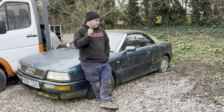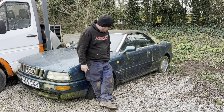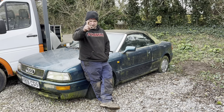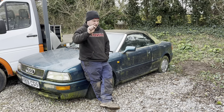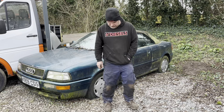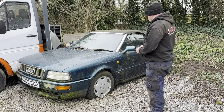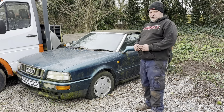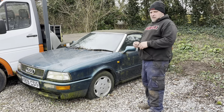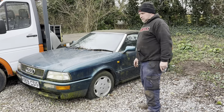So I decided what I'd do instead is drag this poor thing out of its hole using the rope and the Freeloader, round into the workshop and see if I can get a dear old Audi 80 to function after God knows how many years, so that we can sell it as a runner rather than just sell it as a non-runner. That's a cunning plan.